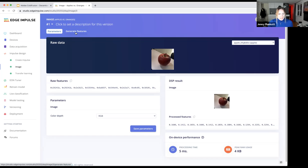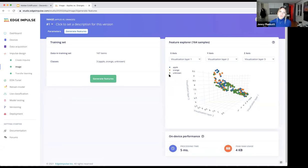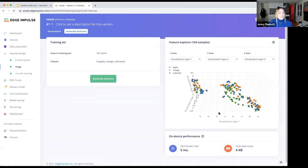So now that we've done the image tab, we are going to click on generate features. Edge Impulse has this great tool that can really help you make sure that you have a high quality labeled data set, and that our data set is really labeled accurately as well.